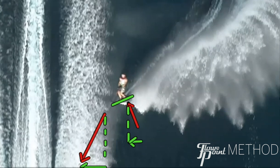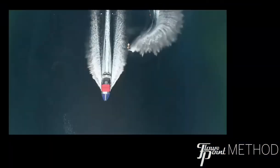So if you get your ski between you and the boat, which often happens, people actually fall out the back, or they load the rope and they don't go inward. So I know that was really in depth, and I'm sorry, but I'll get into that more later. It's a good one.